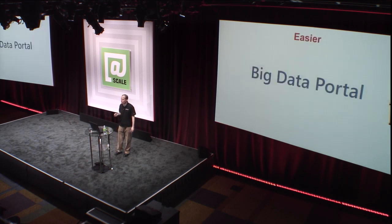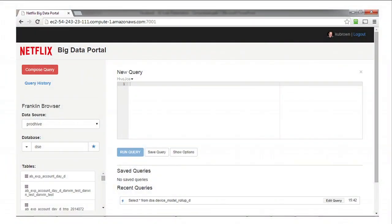And then the culmination of this is going to be the big data portal. The first rev of it is very, very simple. It's just a query interface on top of Hive. Presto will be added to the mix. But the goal here is not just to be a query interface. This is where you go if you're in data science and engineering and you want to know what's happening in your cluster.